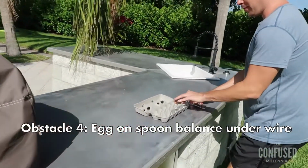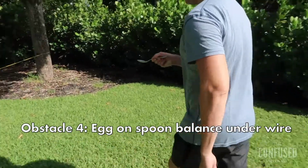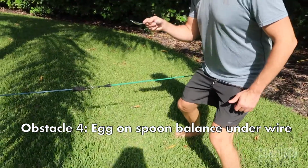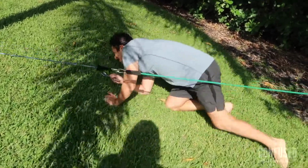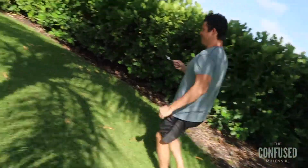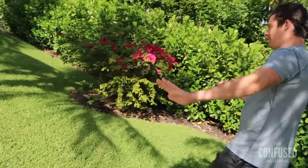From there, you will come over here and you will grab an egg. Place your egg on the spoon. Very carefully, you will take the egg and go ahead and crawl under. You can't touch the rope. If you touch the rope, you have to restart. No! Yes. I'm too big! Crawl under.